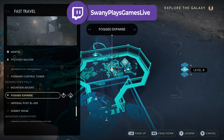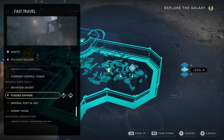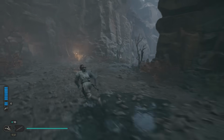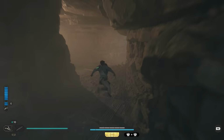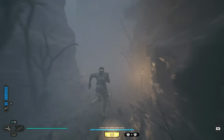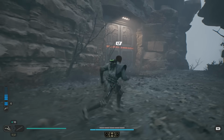And then to find the final piece for the Detachment lightsaber, we have to make our way back over to Koboh, and we have to head over to the Fogged Expanse. Once you're at the Fogged Expanse meditation point, just continue on the same path that you would when you're trying to complete the main story. Continue along the path until you come across these doors that you rip open, and then you're going to see the Wampa creature.